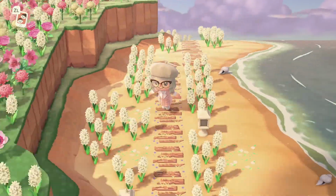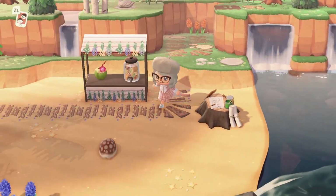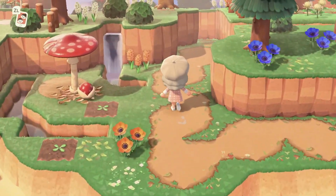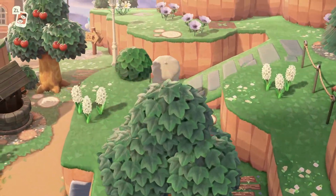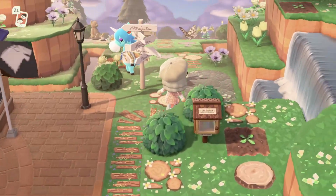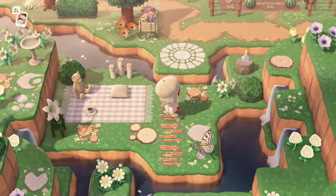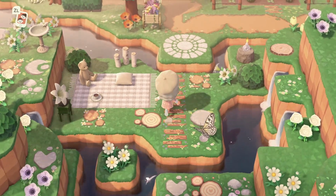And I decided to tour my island during golden hour because personally, I think it looks prettiest during this light, and I thought it was only fitting to tour at golden hour. If you saw my first tour, then you probably will recognize this area. I didn't make too many changes to it.